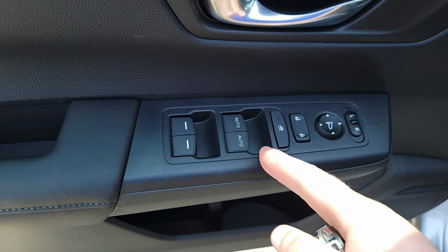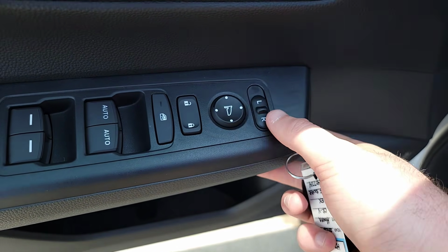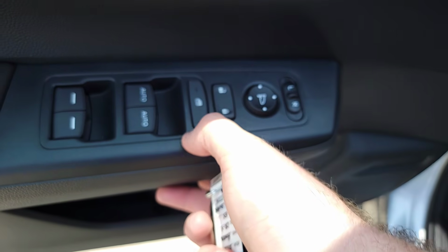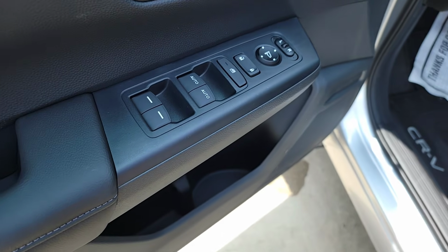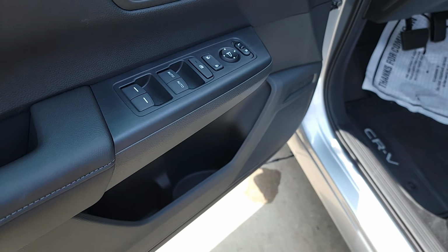Nice leather, power windows, power locks, your mirror selector between left and the right, the D-pad to adjust accordingly, the window lock button. This is my wife's favorite button. I love playing around with the windows. She hates it. She locks it out, watches me suffer, and she's happy. So that's a win-win there.